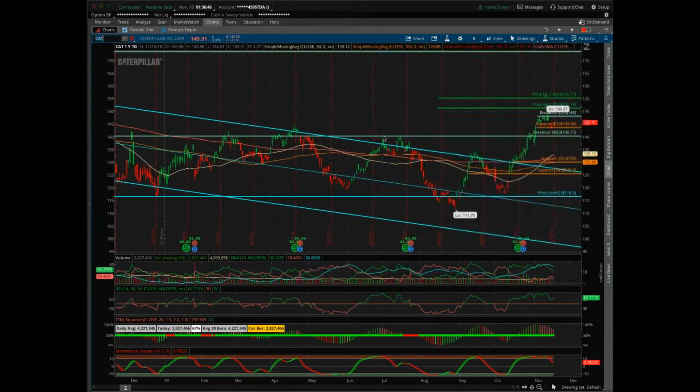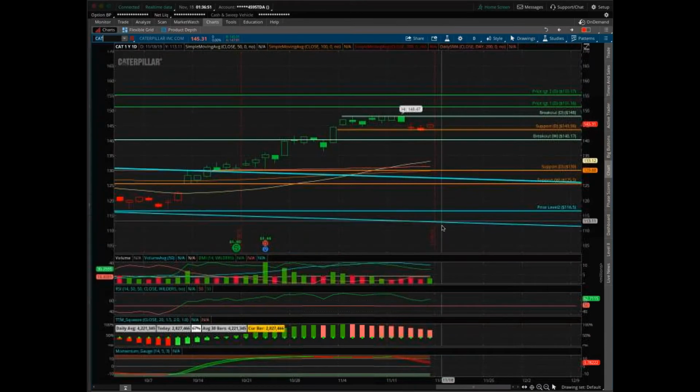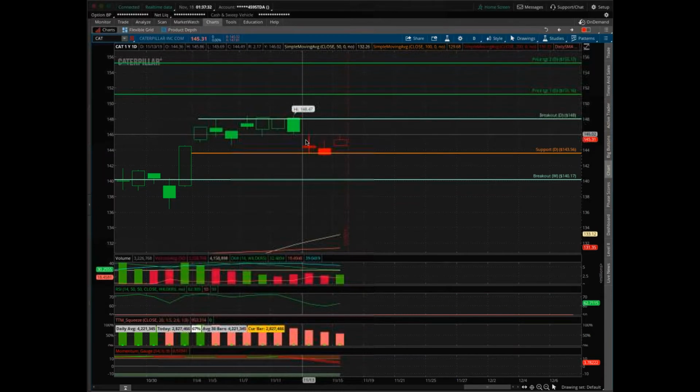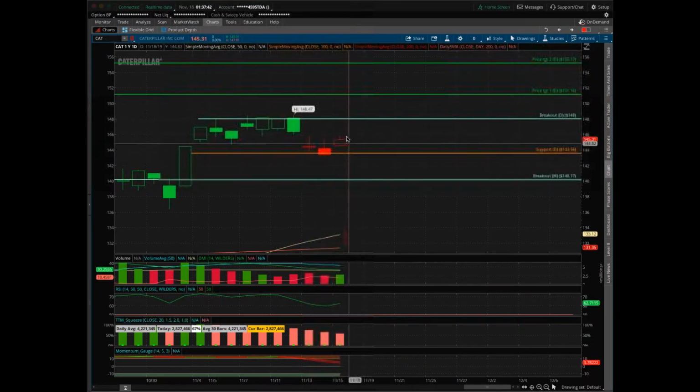All right. Let's go to CAT. So CAT is holding this daily support at 143.50. But if it loses that support, it's going to come back here to 140 and backtest. And if that holds, then it's a very, very strong long-term buy that it's going to go past the 150s and towards the 170s. So if it holds right here at 143.50, then that's a good sign that it's going to push over to the 150s. But it is looking a little weak just because it gapped down. It barely held there. It did gap up, but I would like it either above 148. If not, then it could definitely backtest this breakout and then push up.